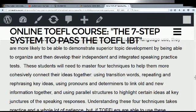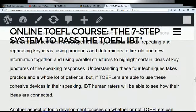Using transition words, repeating and rephrasing key ideas, using pronouns and determiners to link old and new information together, and using parallel structures to highlight certain ideas at key junctures of the speaking responses. Understanding these 4 techniques takes practice and a whole lot of patience, but I'm telling you, if TOEFLers are able to use these cohesive devices in their speaking, iBT human raters will be able to see how their ideas are connected. So that's also a very good thing for you.